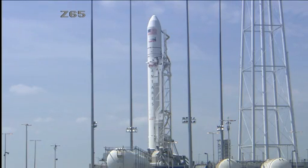The test rocket has rolled out to the launch pad on April 6th, and it's now poised at NASA's Wallops Flight Facility there on Virginia's eastern shore where you are now. Let's talk about Antares and this test flight.